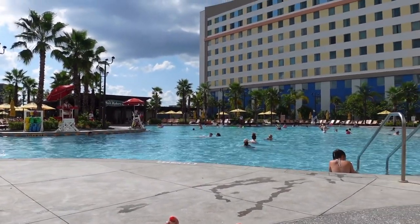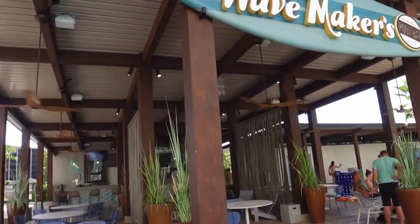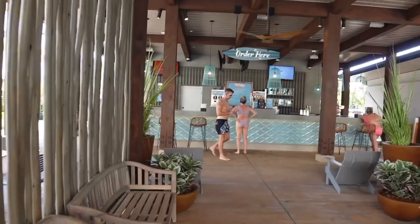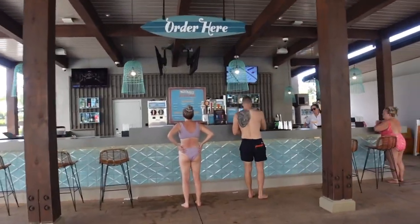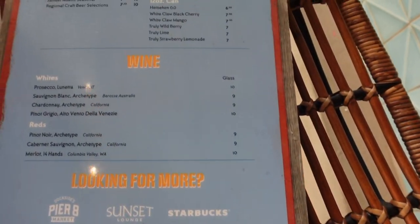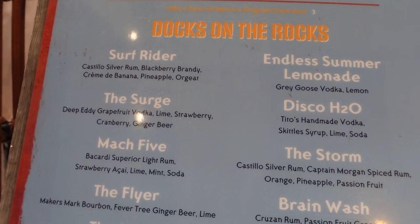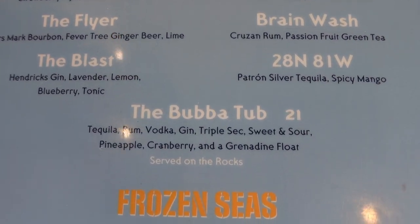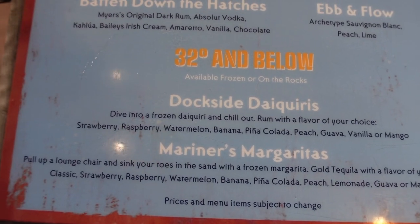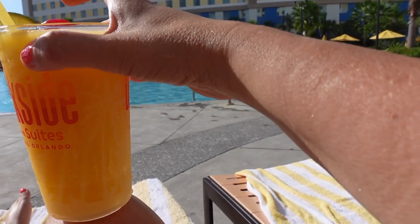Not tried any of the cocktails yet. I'm going to try my first cocktail. Let's have a little look. Mango daiquiri, which is frozen like a slush. It's absolutely gorgeous, amazing. Just what you need in this weather.